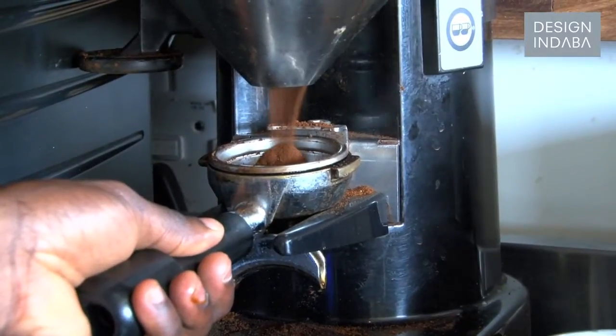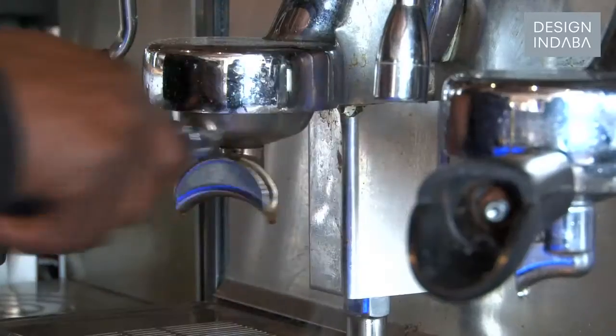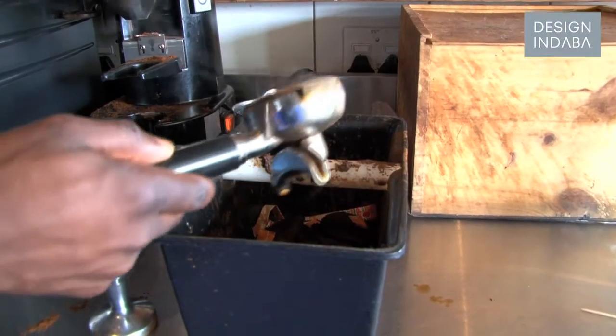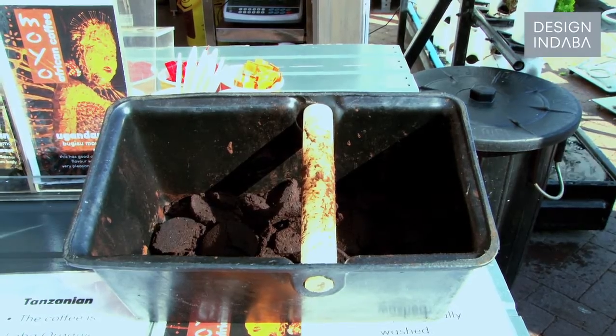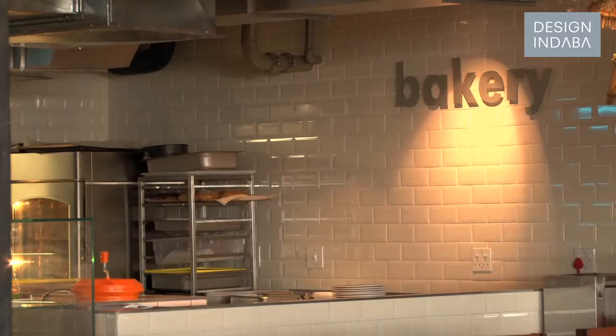So part of the process with Moyo's story of food, apart from consuming the food, is about how we can then treat the waste properly and turn it into fertilizers. The coffee waste gets used to grow mushrooms. There are many other little initiatives that we're looking into. Moyo V&A has been labeled as the most sustainable restaurant in Africa, and we're hoping to repeat the success.